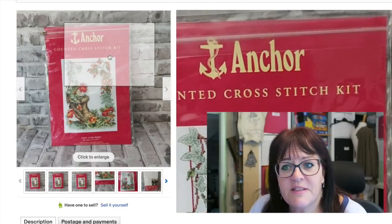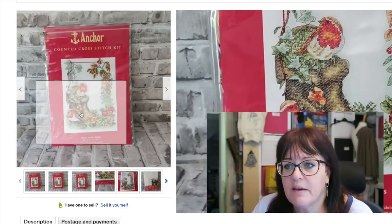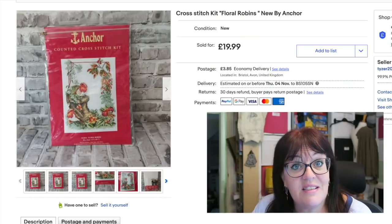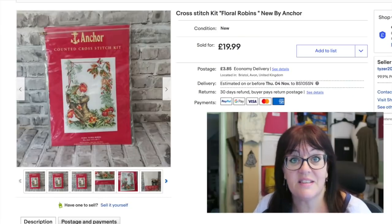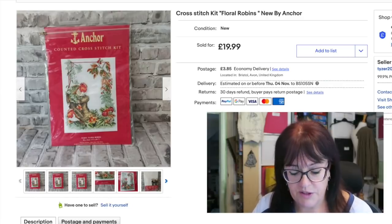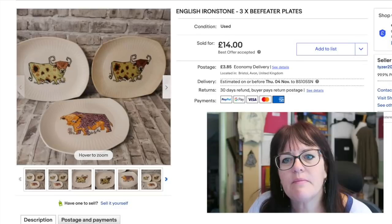I paid £1 for this anchor counted cross stitch kit at the car boot sale again. This is Robins, Floral Robins it's called. And it has sold for £19.99 plus post, so these are definitely always worth looking out for. I've even sold in the past partly done ones that somebody has started and not finished, so don't dismiss it just because somebody's begun it.